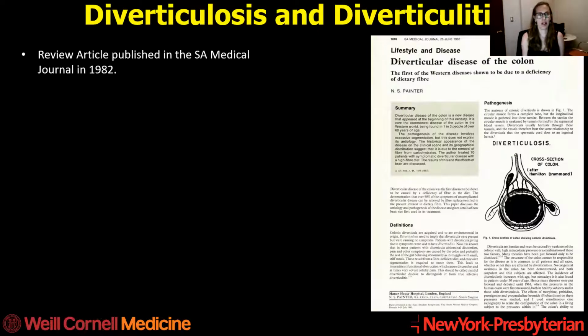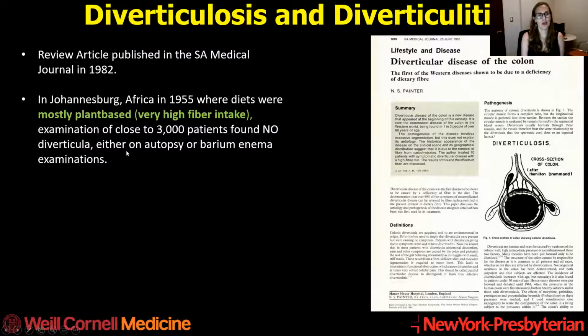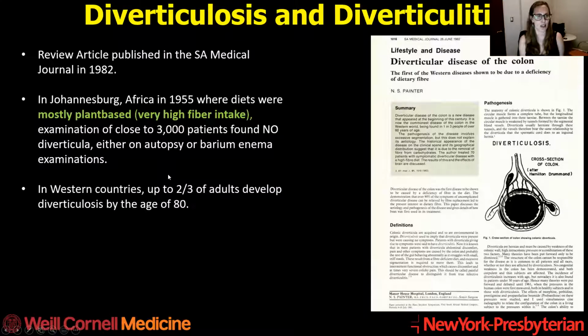So this has been studied for a long time. This was an old study from the South African Medical Journal in 1982. And basically what they did was they looked at a part of Africa and Johannesburg where diets were mostly plant-based, very high fiber intake. And they looked at close to 3,000 patients on both autopsy and barium enema examinations. And they did not see any diverticulosis.